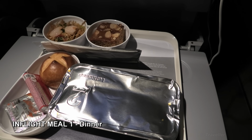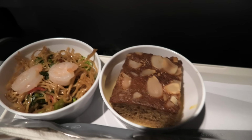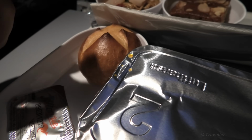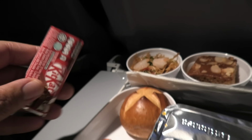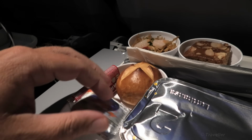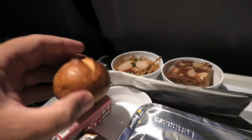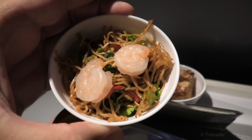I took the beef with rice and Maro has taken the pork with pasta. Just gotta zoom in a little bit here quickly before any turbulence comes along. Looks like a noodle shrimp starter. Got a bun over here, some butter, a Kit Kat chocolate, more creamy, more chocolatey, it says here. Looks like the Thai ones we tried. We have some butter, creamery butter, a nice bun. It's a cold bun. Pull this pasta or the starter up a little bit. Looking good. Sure it's tasting good too.